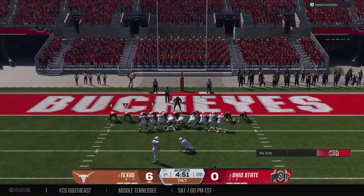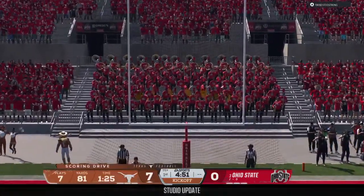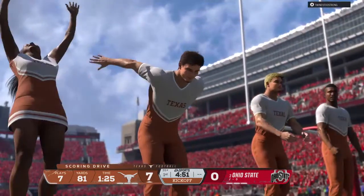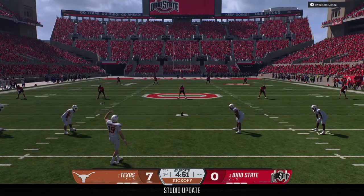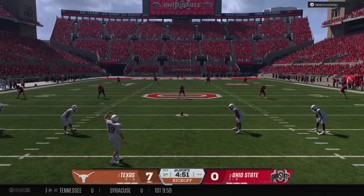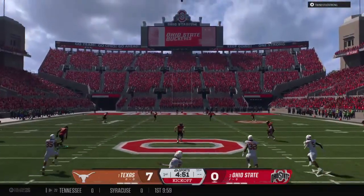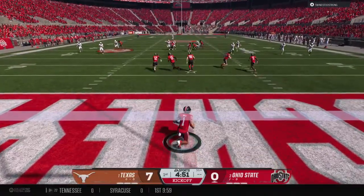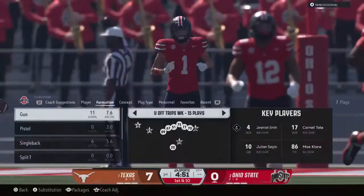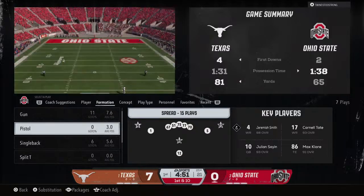Chris, that back was able to find that crease in the defense. Let's give credit to the big fellas up front for creating that crease. They all played a key role in that score. Kickoff team out there, they are fired up after just scoring a touchdown. He thought about returning it, but instead takes a knee. It'll be a touchback, and they'll start at the 25.